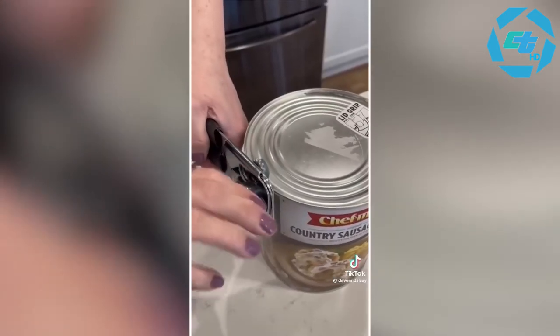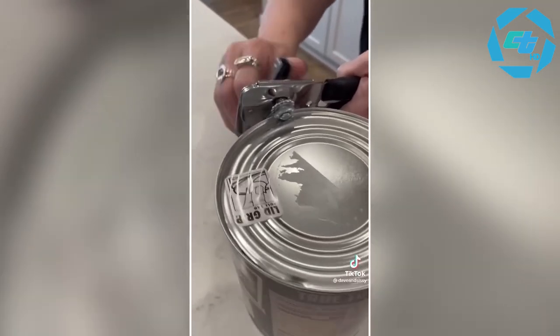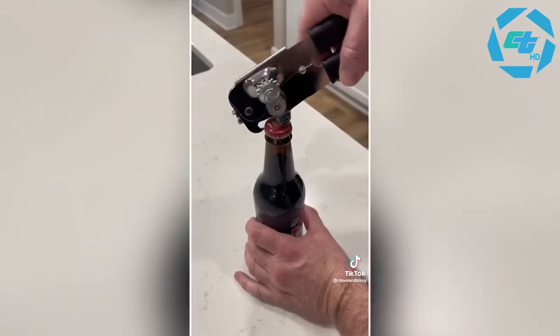It's super sharp and slices through the lids like a hot knife through butter. Sissy says it's the best one she's ever used, and bonus, it has a bottle opener built in.